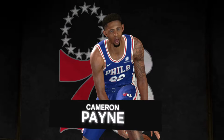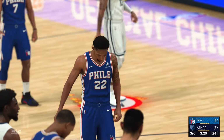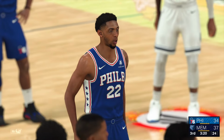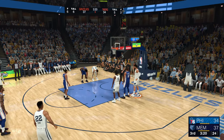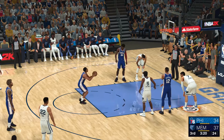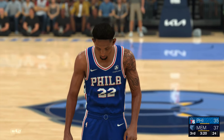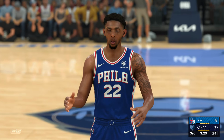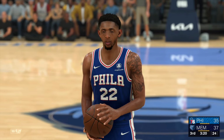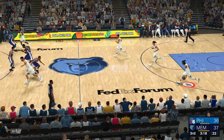He's gone 2 for 2 at the line so far. One of the areas where he has excelled all season long. How about 87% from the line? And he makes the first. He's perfect from the line this time. Here's Morant. 13 points in the game.